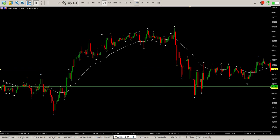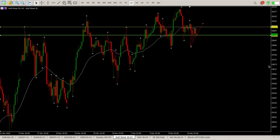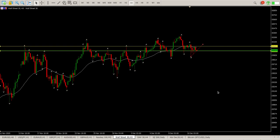If it does move down, I think just get that move to the downside. Although, look at these tails here, 30,000 is a level. If 30,000 does give, you've got quite a bit of targets to the downside here. But I'm not of that opinion right now. So even if it does move down, I'd be looking for an opportunity to buy into it. There's just too much on the table at the moment.